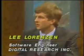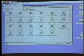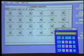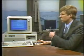Sure. I think the best way to talk about it is to actually get a demonstration of the product. As you can see, we're running here on an IBM PC AT. I'll just pull up a calculator, which is an example of one of the desk accessories that we have. And as you can see, the color is really very vivid with GEM here. I'll go ahead and close that window out, and then we'll go into the GEM desktop, which provides a visual look at the underlying filing system of DOS. It essentially replaces the A greater than prompt, which is a difficult concept for users to use.